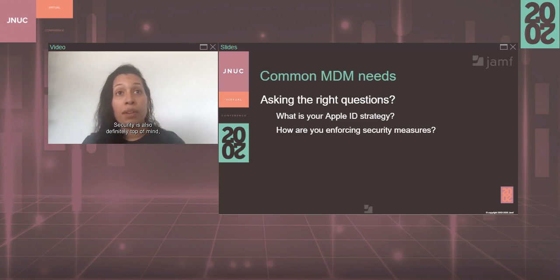Security is also definitely top of mind, especially now as we shift to remote work. The key benefits include passcode policies and enforcement, along with encryption for macOS through FileVault. There may be some nuance based on the customer's needs, but this is always a good place to start.